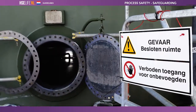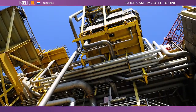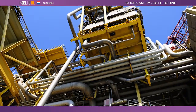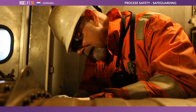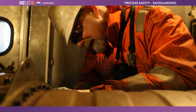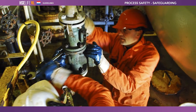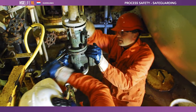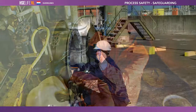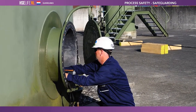So liquids and gases are confined to where they belong, in pipes and installations on which no work is scheduled. This way we are able to manage safety risks that could otherwise lead to incidents. By safeguarding the process, you prevent unintentional or accidental operation of the installation and the processes. In other words, you prevent someone from being exposed to hazardous substances.